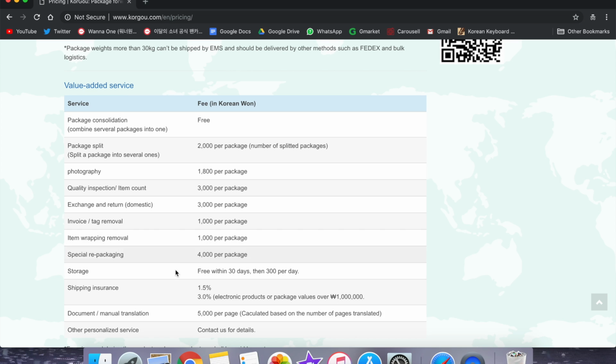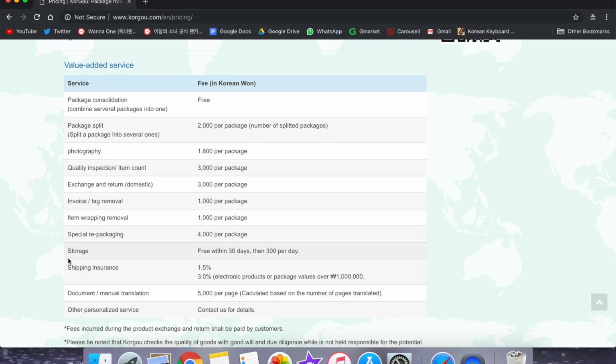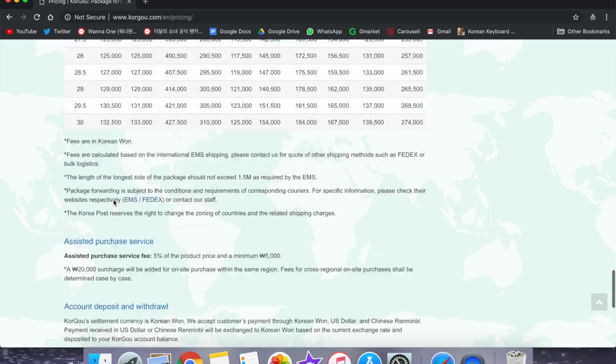Then here, after you click korgou.com, change it to English, there's a whole list of additional value added fees, which I never use. The thing about the arrival date is because of this: the first 30 days will be free, but after that, every day it'll be an additional 300 won or 30 cents USD. So if you don't want to pay extra, just avoid that. Package consolidation is just them forwarding everything to you. If you want to split and stuff, here are the fees. And here are the shipping fees.